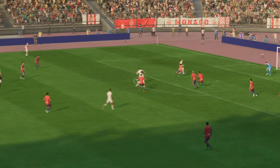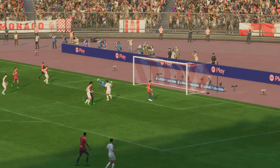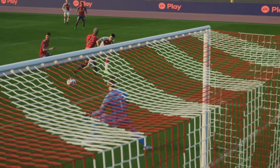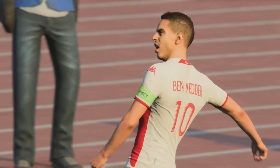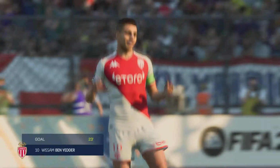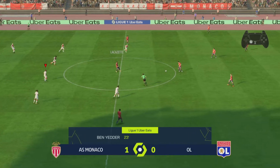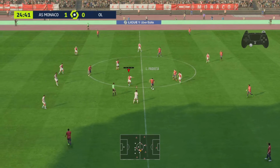Well, here's the replay. He's got such quick feet, hasn't he? Just look how he goes past his marker to get his shot away. That's a really good goal. And back underway, 1-0 it is.